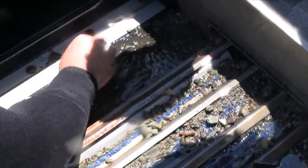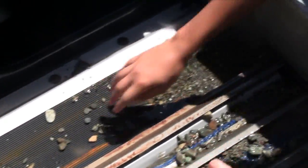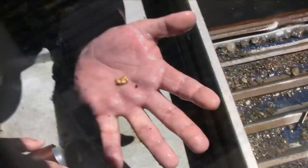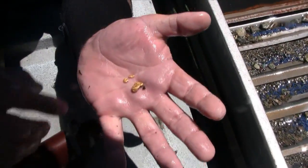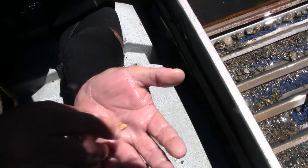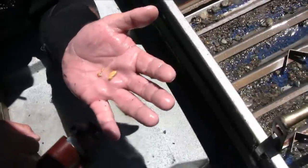The upper head of the sluice box will be where the nuggets and larger pieces of gold will be located. Right here on this rubber matting. Looks like they're picking out some pieces of gold. Yep, there's another piece. That's where it normally will be when it's coarse. Oh my gosh, look at that nugget. Yeah! Tony, that's a quarter-ounce nugget. Oh, you can take a peek up. There's more.